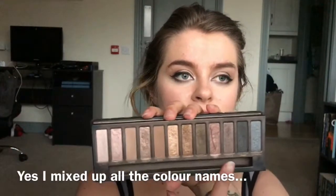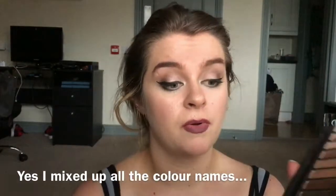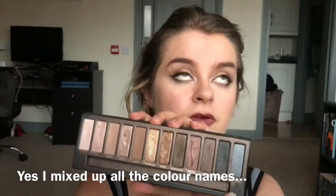I don't like Crave and I don't like Creep, but I'm going to try and hit pan on Crave, not Creep, because I'm using Crave in my Naked Basics palette. I don't like shimmery blacks, so I'm not going to use it. But I am going to try and pan the rest of this palette. It is going to take some time. That is one thing that panning a palette has taught me. I've been trying to do this for the past month.